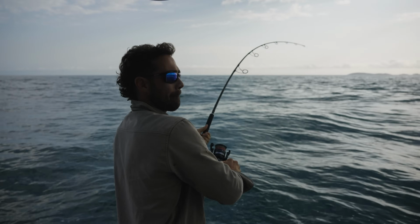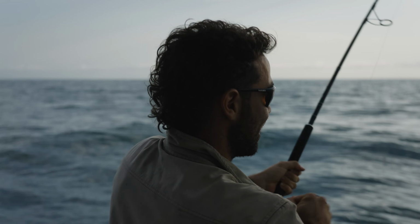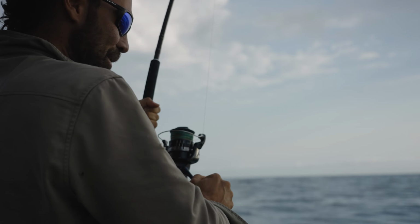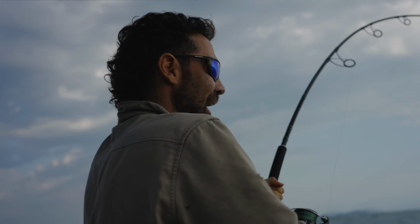Where's the rock? Right under it? Oh, bugger. Not again, Az, not again. Oh, I know, man. Gotta get it away from this rock.